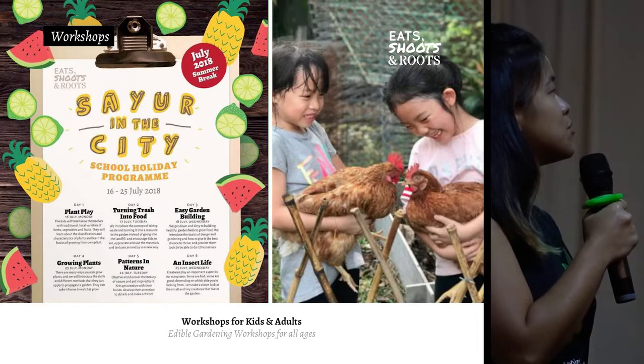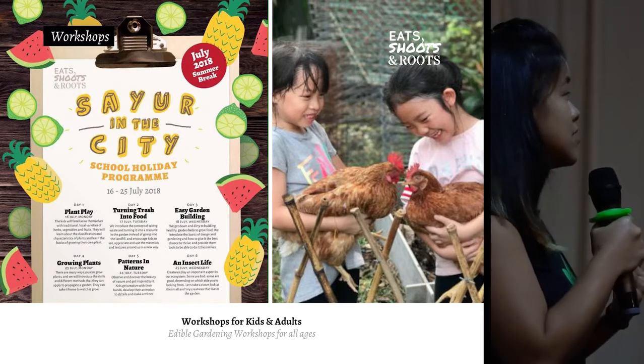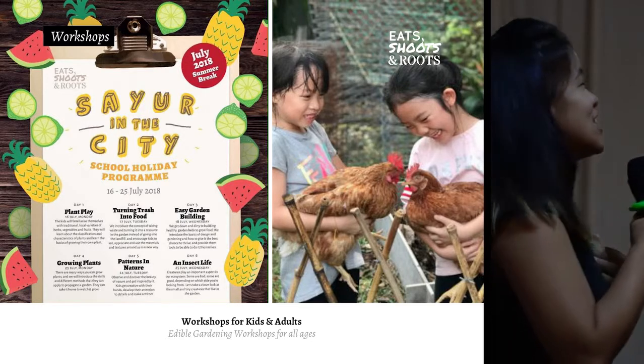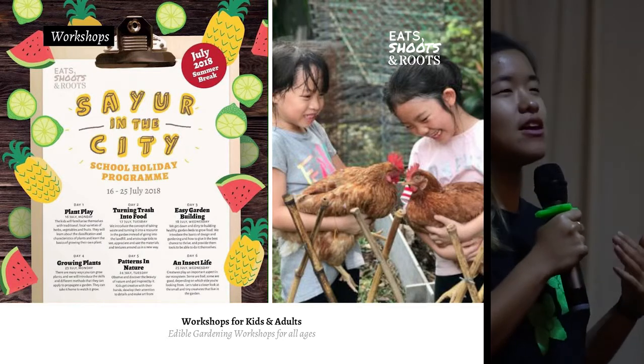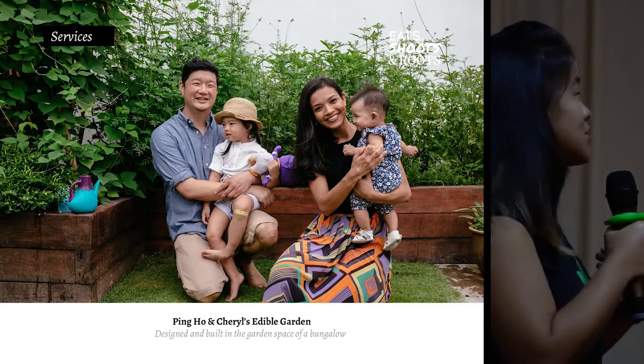And also, we have a lot of workshops that we run in our space, and this is geared towards the younger generation of 5 to 8-year-olds. Because we felt that they were the ones that would need more exposure to nature so that they could bring it forward in their adult lives. So they get to play with chickens and things like that in our garden as well.